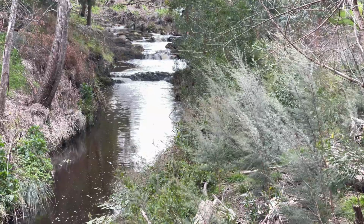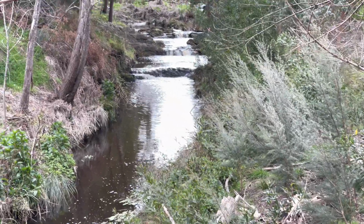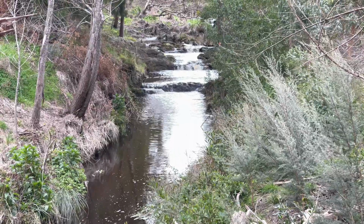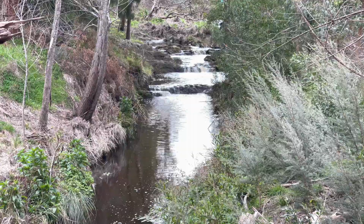So here I am back at Mylor now, only a few hundred yards to go, and we cross this creek, Aldgate Creek. I'm actually standing on the bridge. That's why you're hearing that traffic in the background.